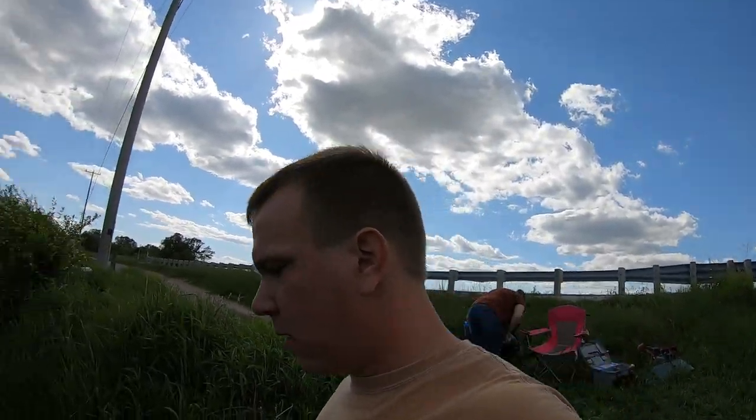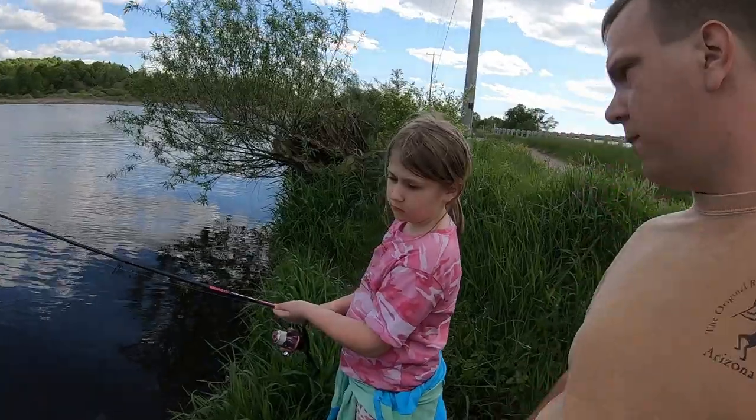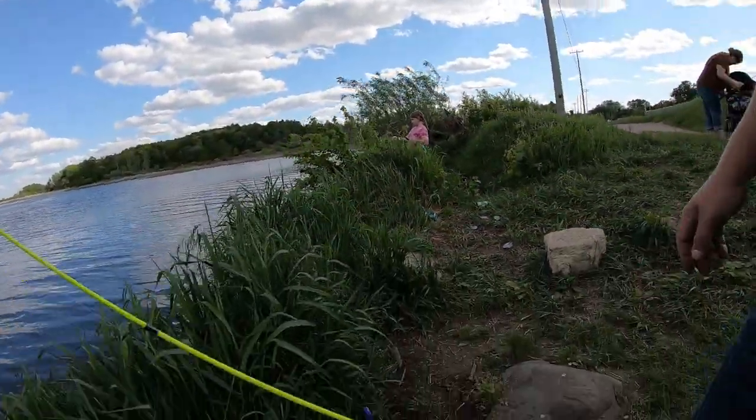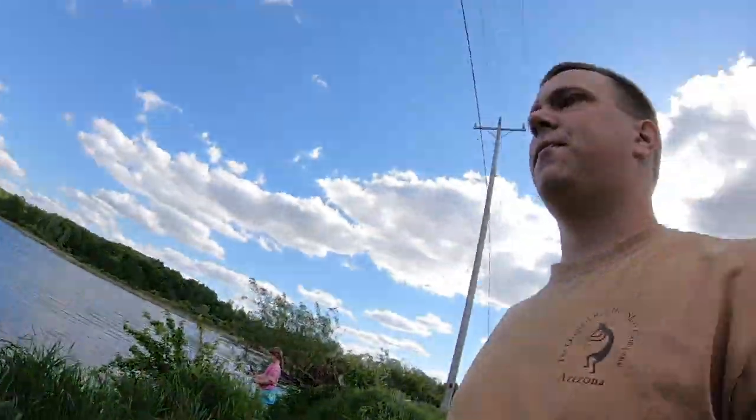Update. We've been fishing for a while now. Have you caught anything, Leela? No. I haven't caught anything either. I took my bobber off, though. And now we are fishing bobberless. And we got these new fancy extendable rod holder things. So far, I'm liking it.